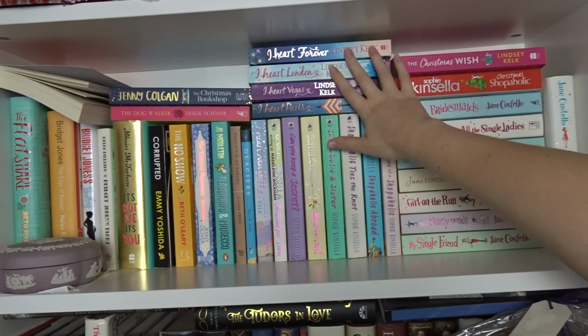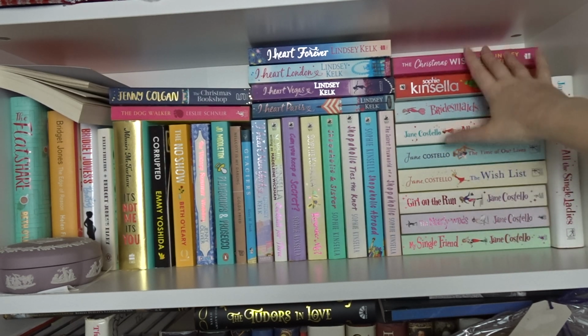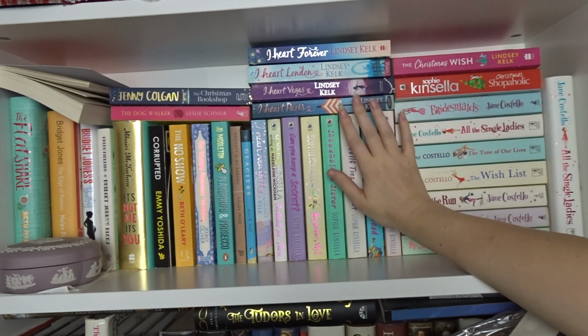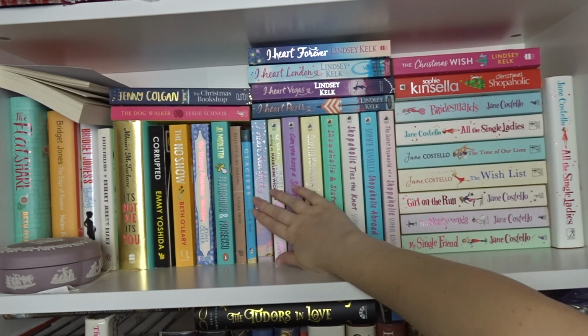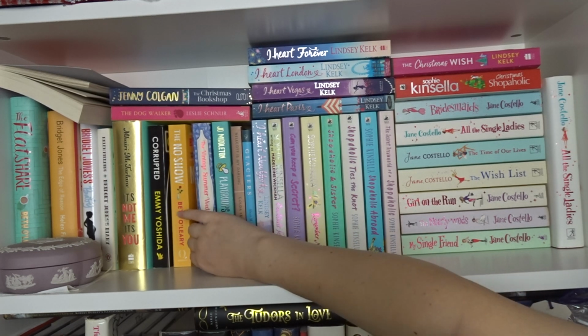What else have I got? All my Jane Costellos are staying. Christmas Wish is staying. I haven't finished the I Heart series. I'm currently on I Heart Hollywood, which is the second one. Sophie Kinsella is staying. I Heart New York, staying. Oh, this can go.